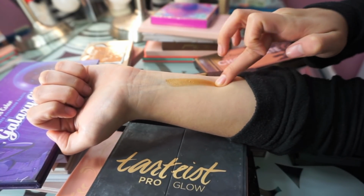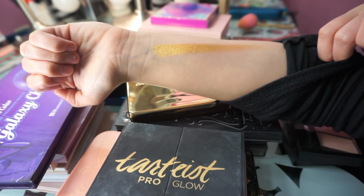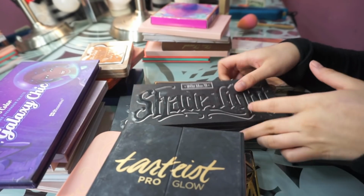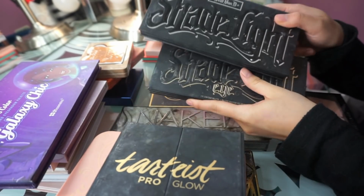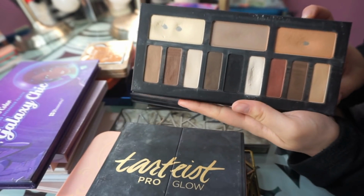That palette is bomb. Wait, can you see it? It's so bomb. Okay, so now I'm going to show you the Kat Von D palettes. I only have 2 Kat Von D palettes. And this one is the Shade and Light palette, the eye set.